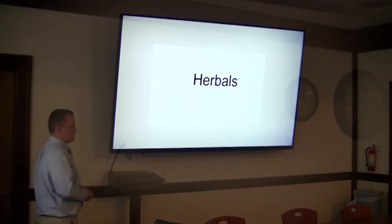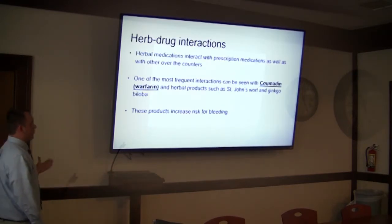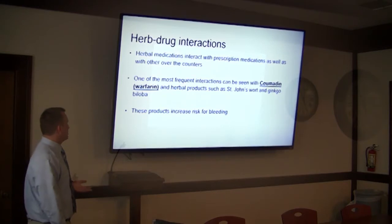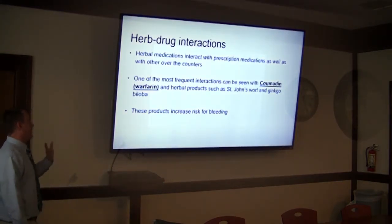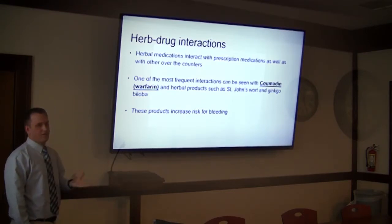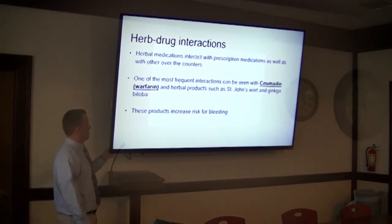The last is herbals. Does anyone in here use an herbal product? They're pretty common. So it's always important to know exactly what your herbal product is and what it does. A lot of medications that we use, so a lot of prescriptions, interact with these herbal products. I'm going to keep on jumping back to it, but Coumadin is a very important drug, and I work with it a lot. There's a lot of herbal products that interact with Coumadin. St. John's wort is a very common over-the-counter medication. It helps with depression, it helps with your mood, those sorts of things. If patients want to use it, that's great, but it also interferes with Coumadin.